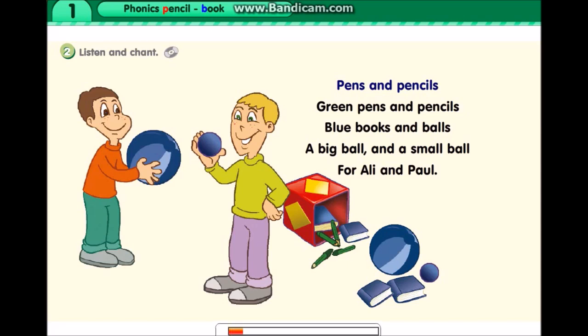2. Listen and chant. Pens and pencils. Green pens and pencils. Blue books and balls. A big ball and a small ball for Ali and Paul.